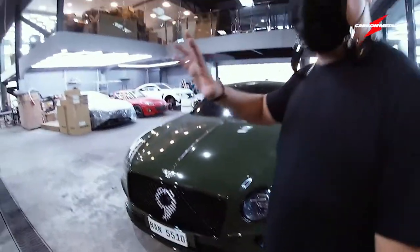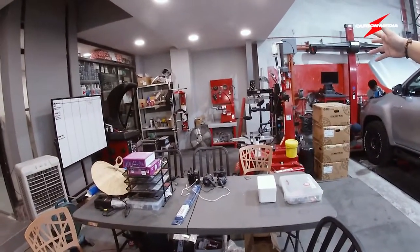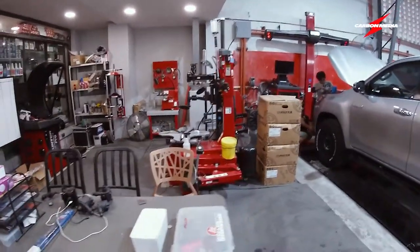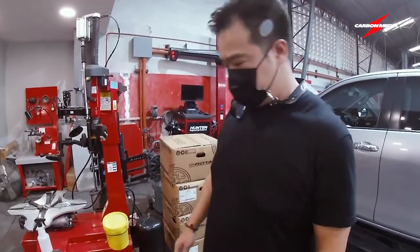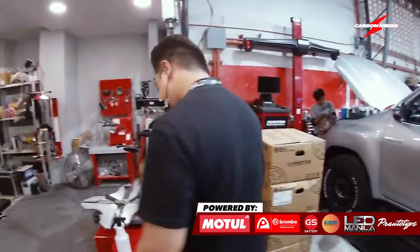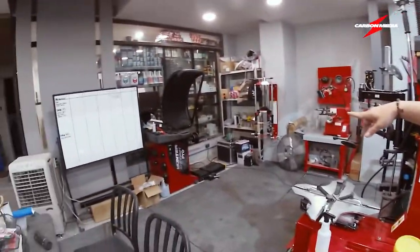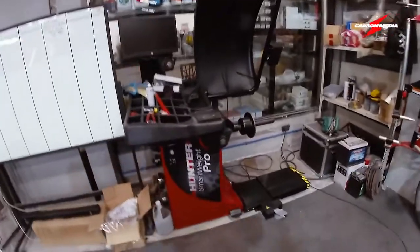Aside from our mechanicals, we have state-of-the-art wheel mounting and balancing machines. Dito pwede mag-mount ng mas malalaking wheels. Kasi yung ibang mga mounting sa mga normal shops hindi kaya yung mga more than 20s. Dito kaya namin hanggang 26. Wow. So also, we have Smart Weight Pro na balancer.